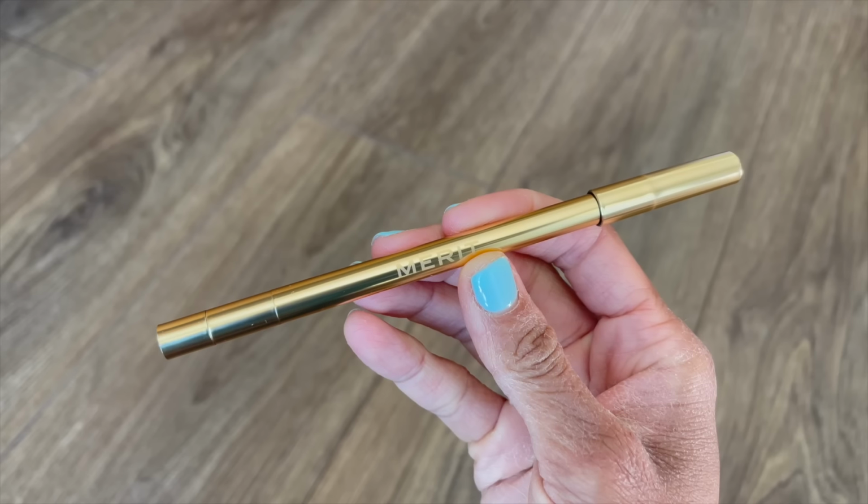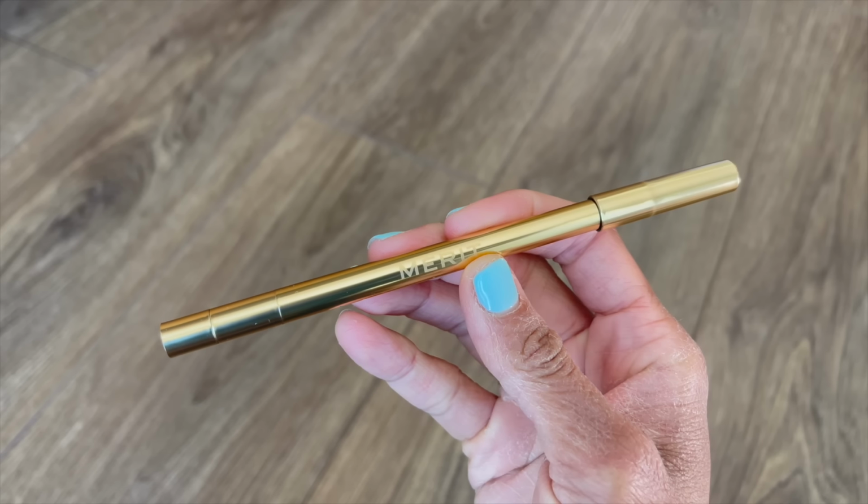And okay, so this is interesting. This is a twist up lip pencil.